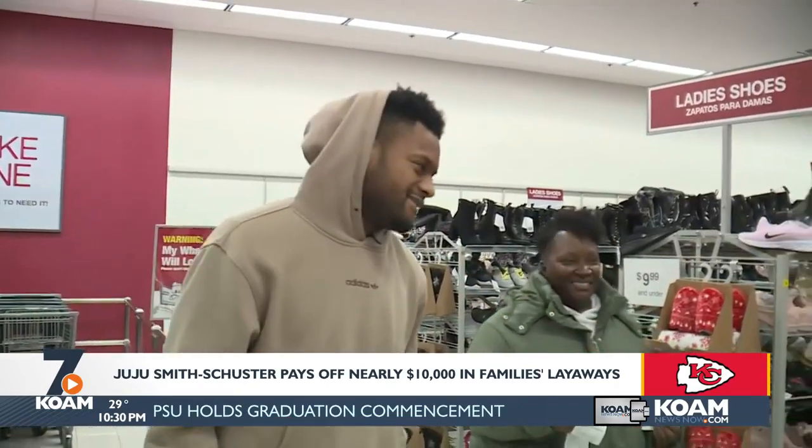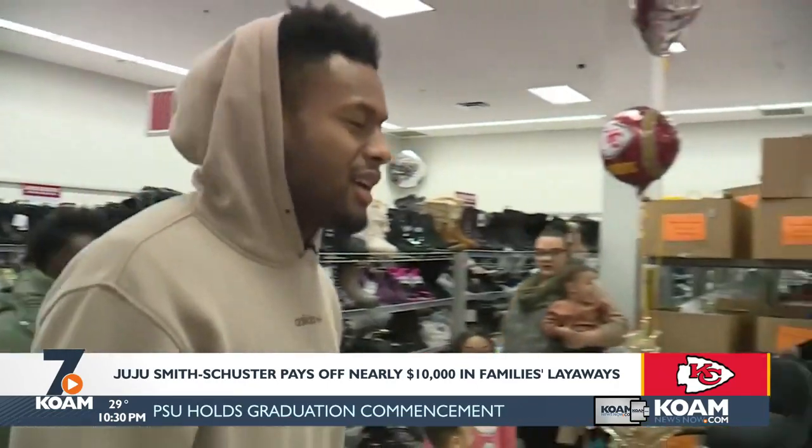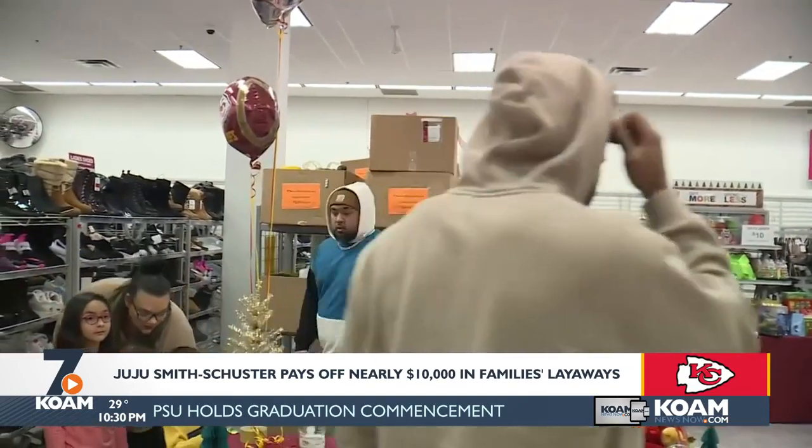I love it so much because just being part of the community is what it's all about. These people are diehard fans. They support us every Sunday, every game that we play in, and it's just nice that I have an opportunity to be a good role model to these kids and give back to the community. This was the Juju Foundation's first event like this in Kansas City.